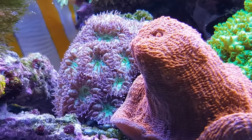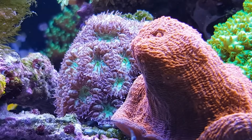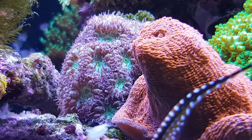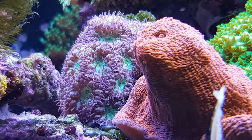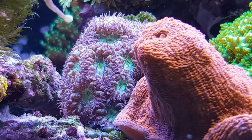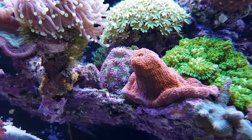And that one, I forgot the name, but it's a smaller piece. They're smaller polyps, still an LPS coral, but the polyps are definitely smaller than the other ones I've just showed you. And as you can see, the texture is also somewhat different. So, moving on.